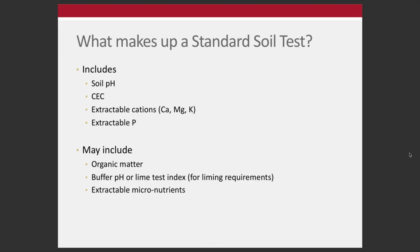We've talked a little bit about what makes up a standard soil test, but let's dive into this again. When you pull a soil sample and contact a commercial lab and say, I need a soil analysis done, and there are lots of different measurements in soil science, but what I'm talking about are the commercial soil testing labs. They're often going to have packages, like an S1, an S2, or an S3, or a soil one. But a standard package that they offer nearly always includes soil pH, CEC, that's cation exchange capacity, extractable cations of calcium, magnesium, and potassium, and then extractable phosphorus. Almost every commercial lab is going to offer you that as the fundamental baseline.